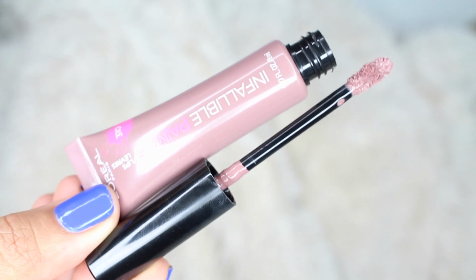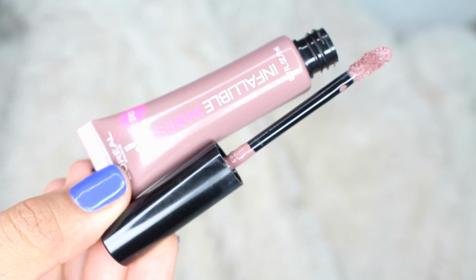Chatting first about what is on my lips, it is one of the L'Oreal Infallible lip paints. This one is in the shade Taupless. I have a whole lip swatch video on these, so I will link to them down below if you are curious about them. But I really do enjoy the formula. They're very comfortable, they're glossy. Some of the pink ones have a bit of a weirder texture, but I really enjoy this one.